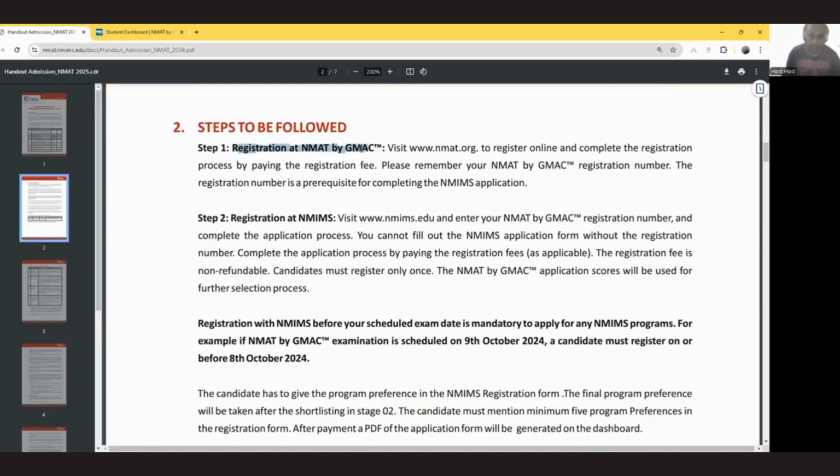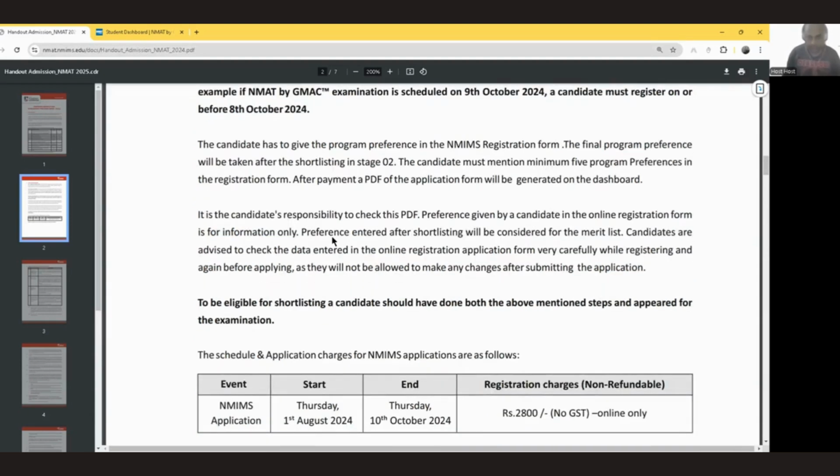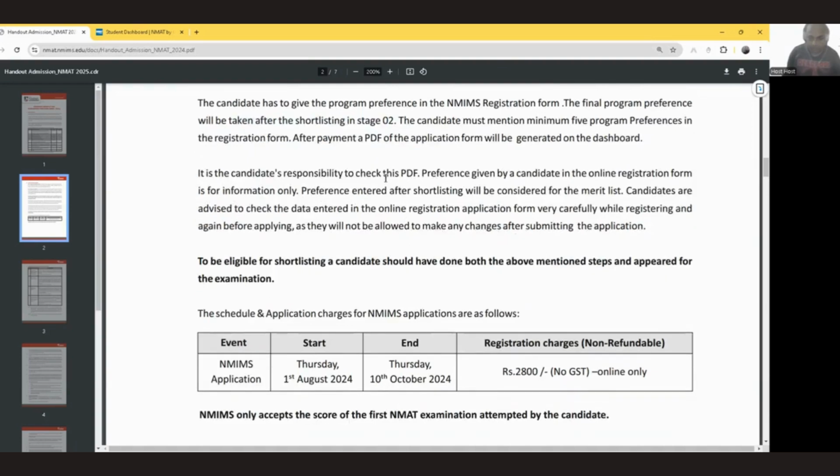Steps need to be followed. You need to go register at the NMAT by GMAC website. I will get to that page right now. Then you also need to come to the NMIMS website and register here. Registration with NMIMS before your scheduled exam is mandatory for any NMIMS program. For instance, if your exam is scheduled on 9th October 2024, a candidate must register before 8th October 2024. So prior to you attempting the test, you must have registered for NMIMS as a college if this is a college that you're targeting. The candidate has to give program preference in the NMIMS registration form. The final program preference will be taken after the shortlisting in stage 2, and so on and so forth.